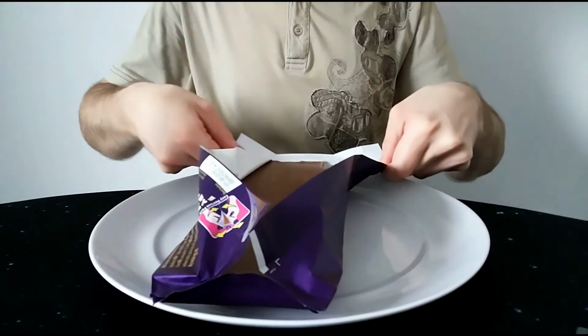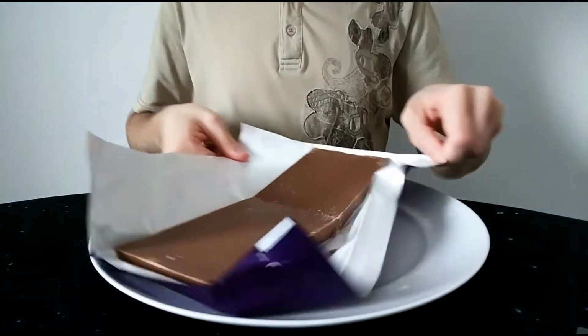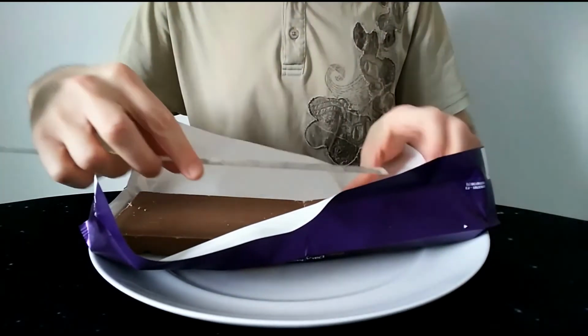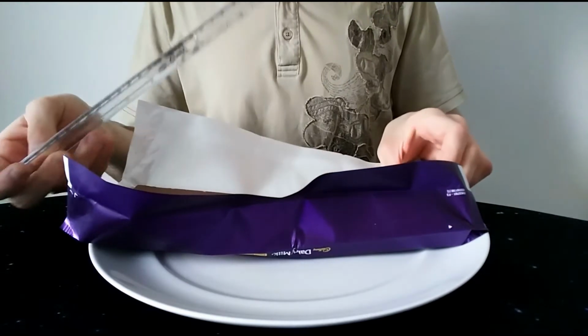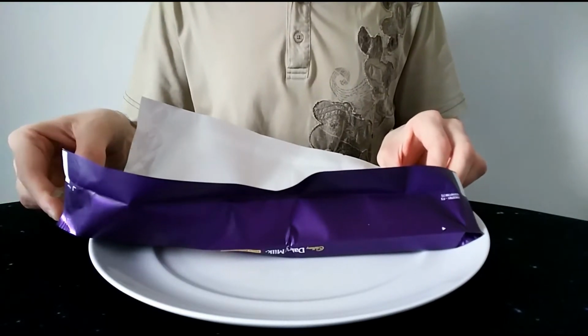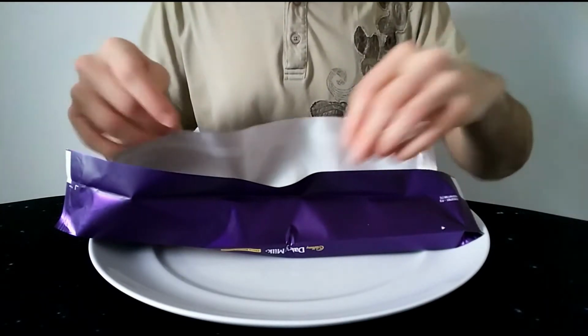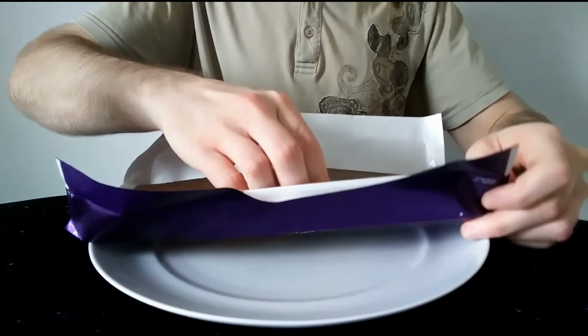Just as I say, it splits down the middle. It smells nice, if you can get that nice Cadbury smell. It's not quite flat, but I'll do a rough measurement. It's just over about 26 centimetres, so we lost a couple of centimetres there. So let's take it out.